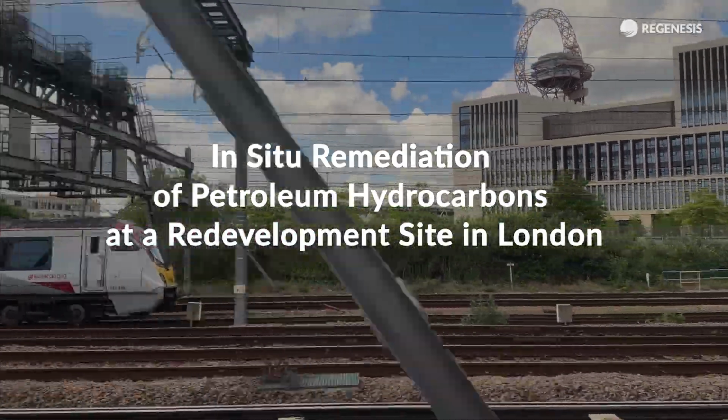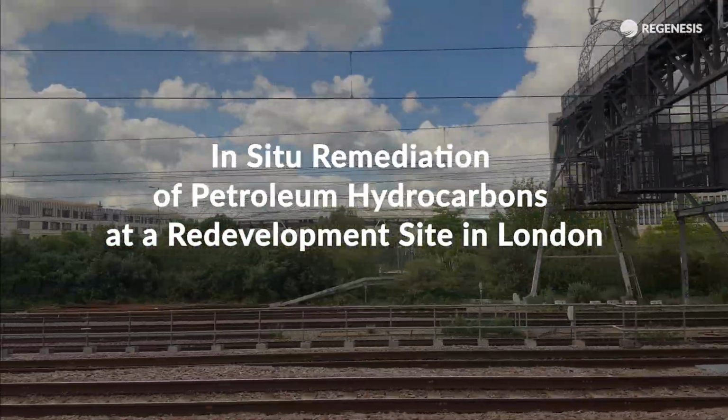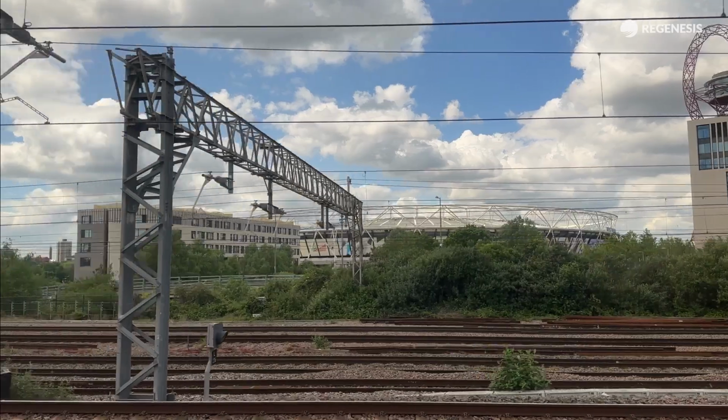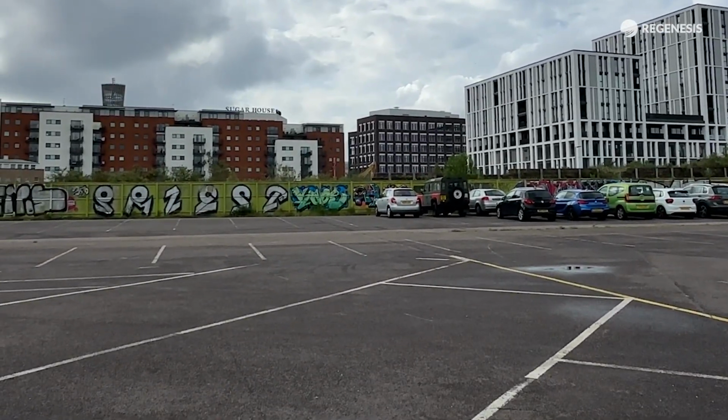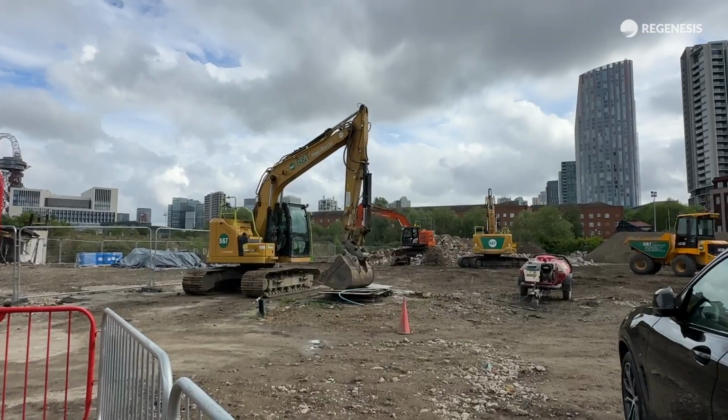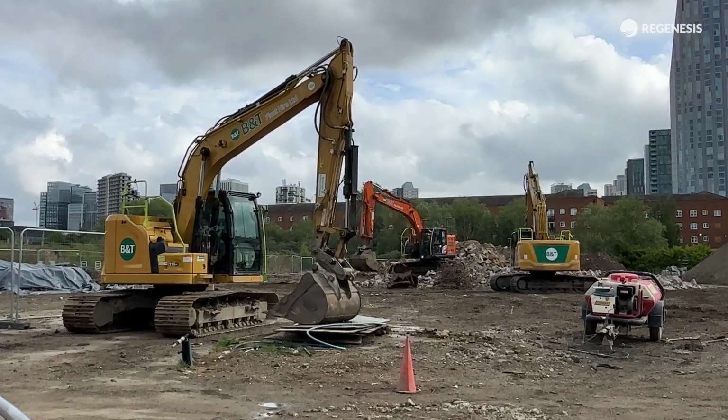A brownfield site in Stratford, London. Environmental investigation has identified petroleum hydrocarbon contamination in the shallow soils and groundwater. This is predominantly TPH and PAH. The site is being redeveloped into a mixed-use residential scheme.